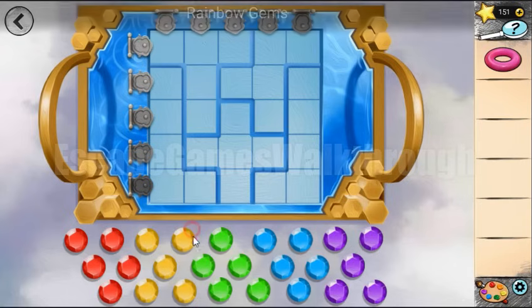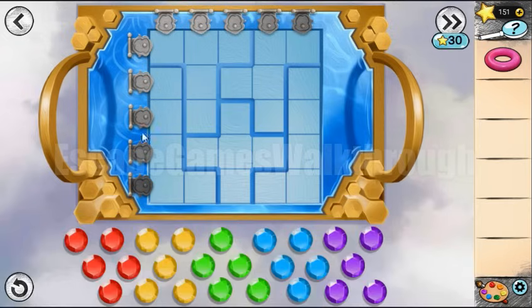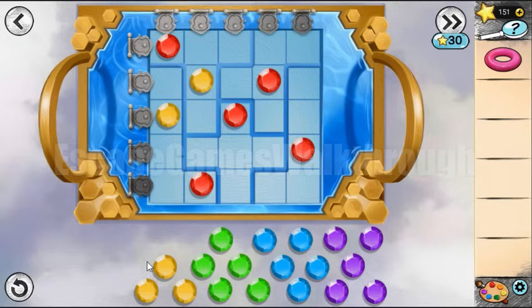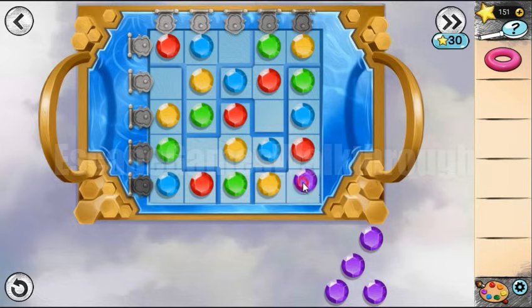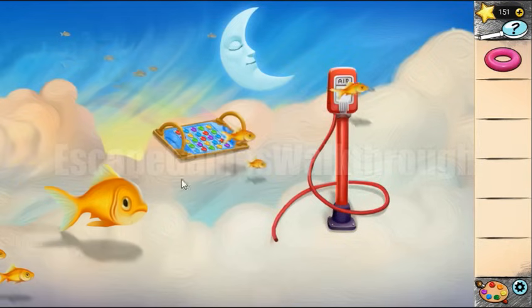Now we need to situate the 25 gems, so there will be no gems of the same color in each row, column, or the shapes. So the solution is like that. Then yellow, okay, then go green. Then go blue. And then the last, purple. Okay, we solved it. And here's the bridge. Now we can go down.